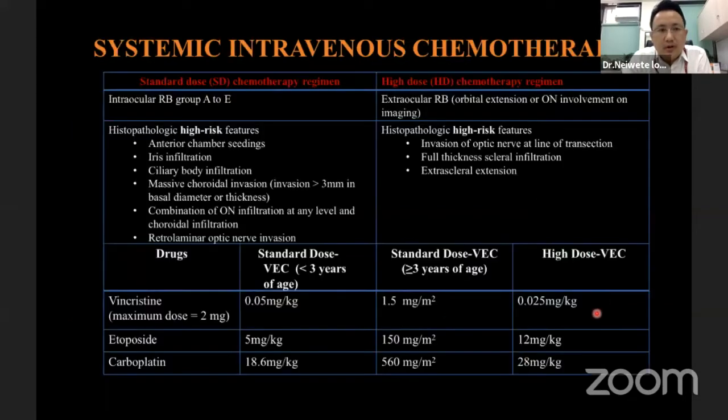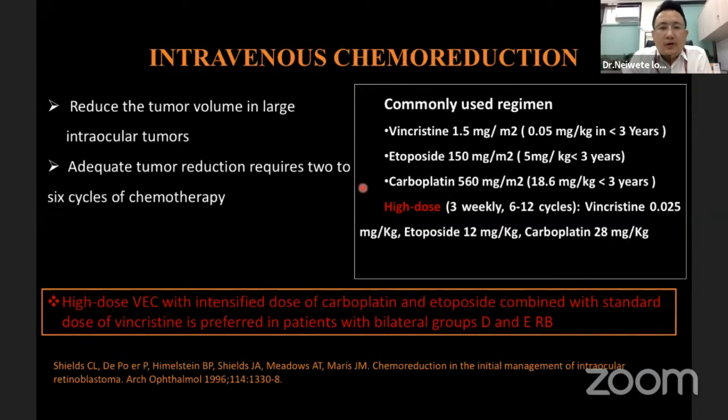Intravenous chemotherapy: we have standard chemotherapy, which is vincristine, etoposide, carboplatin, the high dose chemotherapy, adjuvant, and the neoadjuvant chemotherapy. The standard dose chemotherapy is usually given in group A to E, and the high dose chemotherapy is given when there is extraocular retinoblastoma, or optic nerve transection on histopathology, and if there is extrascleral extension, we use high dose chemotherapy.